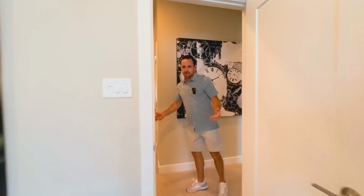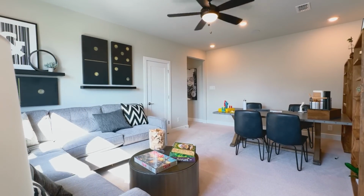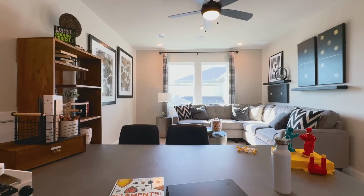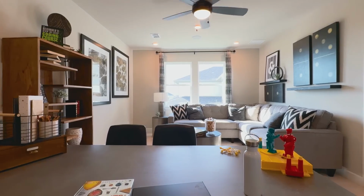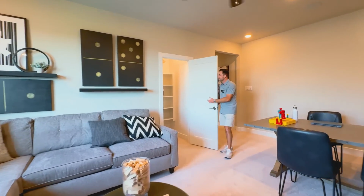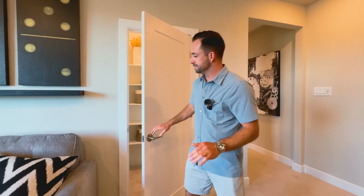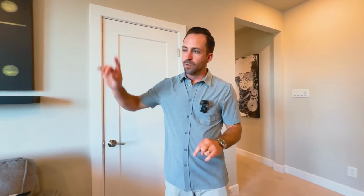And so I was kind of thinking, all right, well, that's gotta be it, right? Well, no, they've got this massive upstairs game room as well, which is really cool. It feels secluded. It feels like the kids really have their own dedicated space over here. And then once again, plenty of storage with the built-in shelving. Absolutely love it. So we're gonna give you the price rundown once we go check out the other.